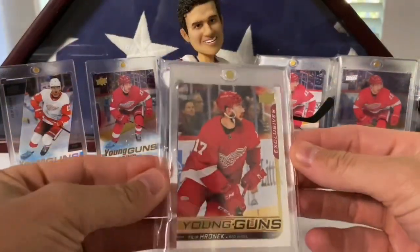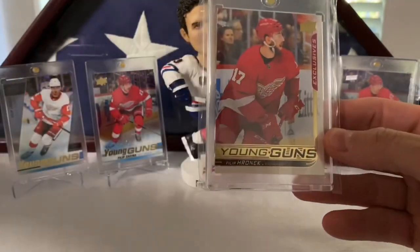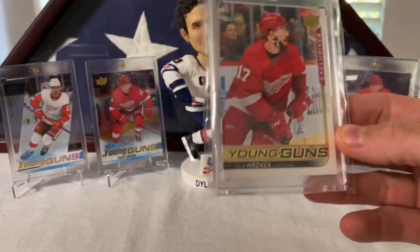Yeah, I know this bottom part of my collection is pretty Red Wing heavy, but then it breaks up a little bit. So I promise you guys.